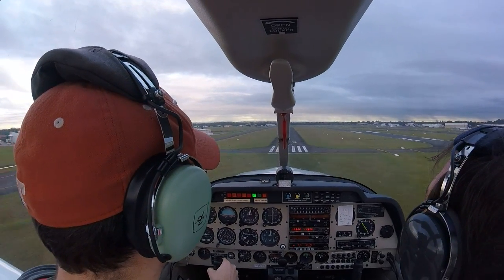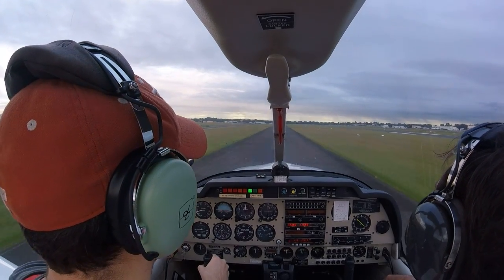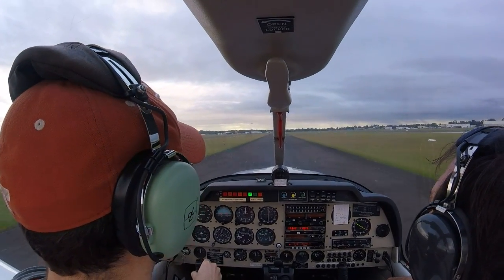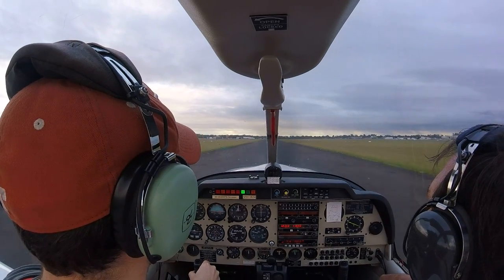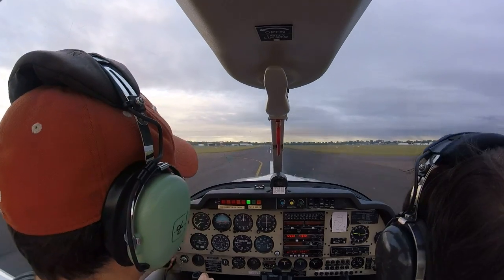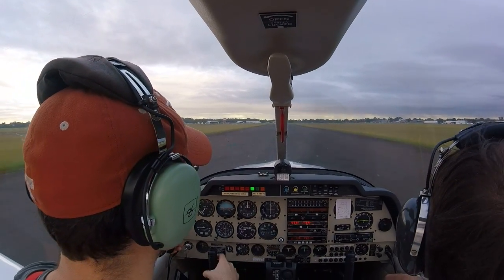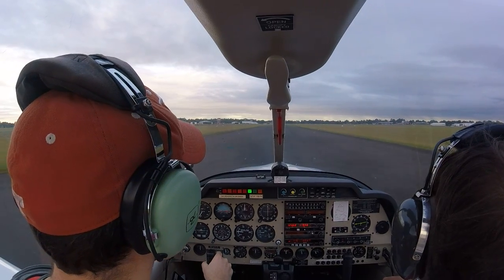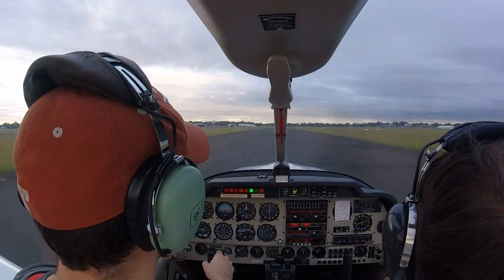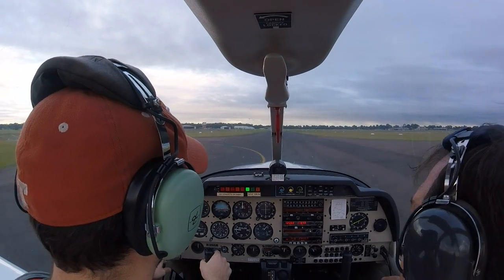Bit of a crosswind here, eh? Yeah. Fox 8517, downwind, touch and go. Fox 8517. And 1580, just confirm you're still following the Fox Bat. Looks like you're gaining on him and you're inside of him. Yeah, I've got the Fox Bat, 12 o'clock, same, 1580.